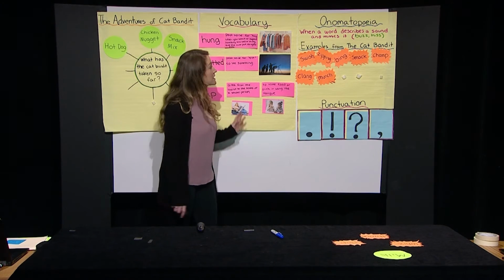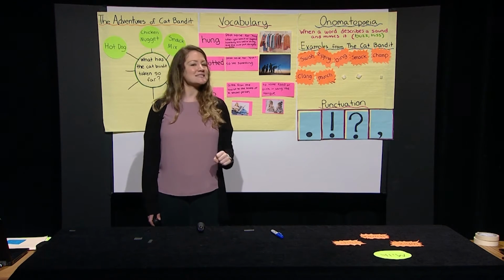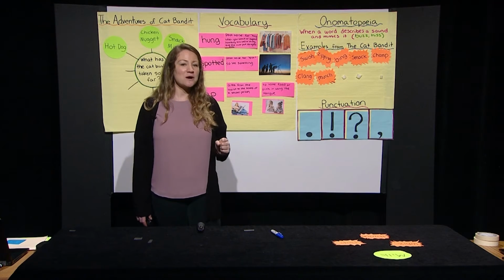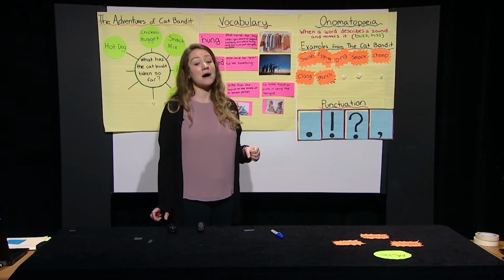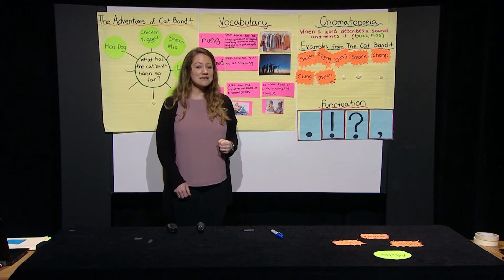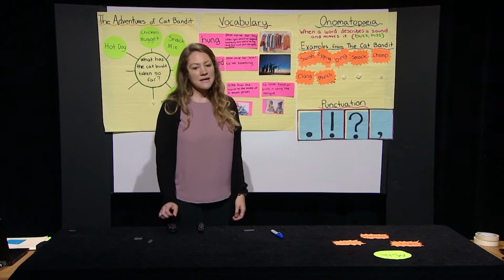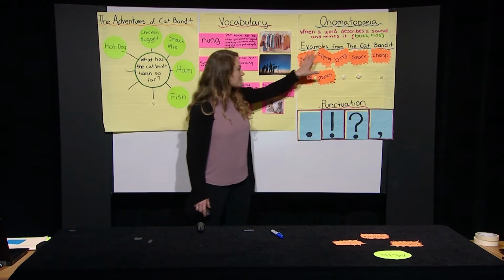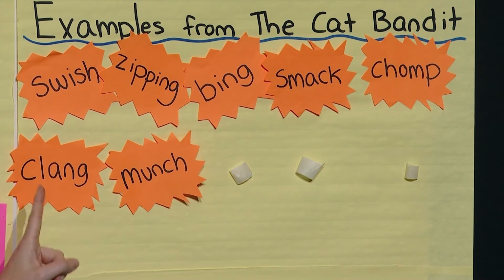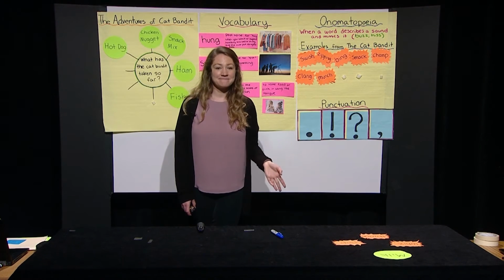And the last thing before we read, I want us to review our onomatopoeia words, our sound words. I want you to try saying onomatopoeia with me. Are you ready? Onomatopoeia. I have a tricky question for you. How many syllables are in onomatopoeia? You can clap it out. Onomatopoeia. How many syllables? If you said 6, you are correct. Throughout the Cat Bandit adventures, we have had all of these different words. We've had swish, zipping, bing, smack, chomp, clang, and munch. How do these sound words enhance our story? Do you remember?